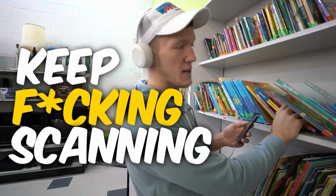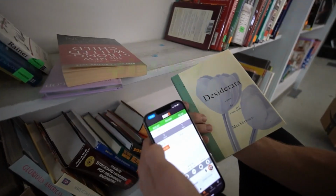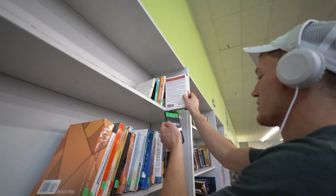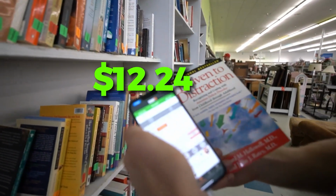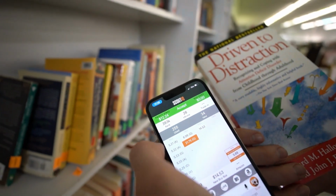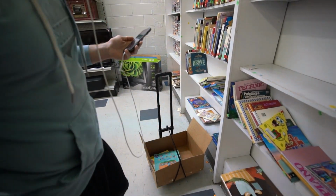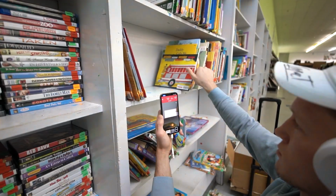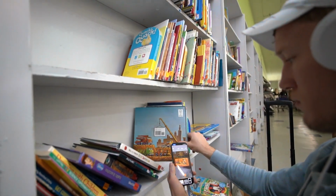Just keep scanning. This is boring work. $16 profit, $7 profit here. That's why you scan the top shelf, baby. $12. E-score's 28. Boom. That's money, baby. We've probably already gotten like $75 worth of profit from a super crappy section. That was hell. I bet my camera guy's bored as hell right now watching me scan. The point of this video is you have to get your scans up.